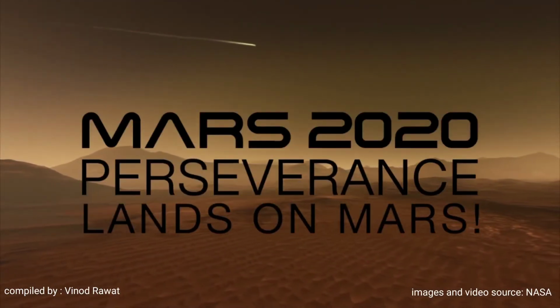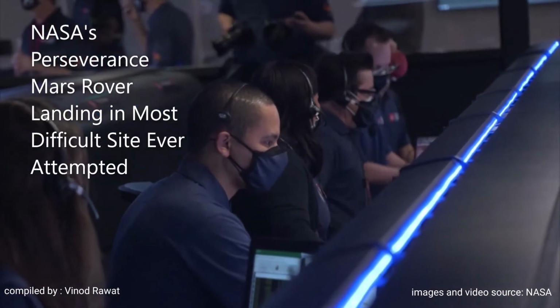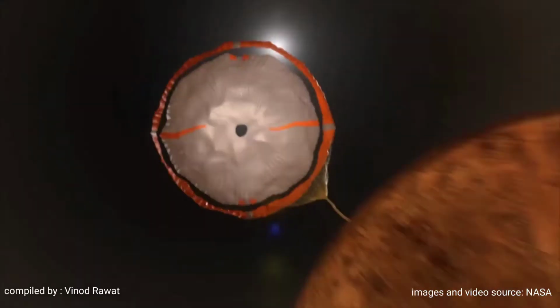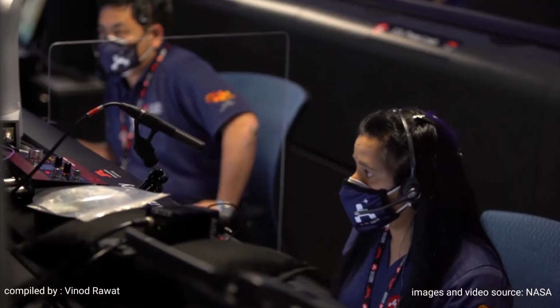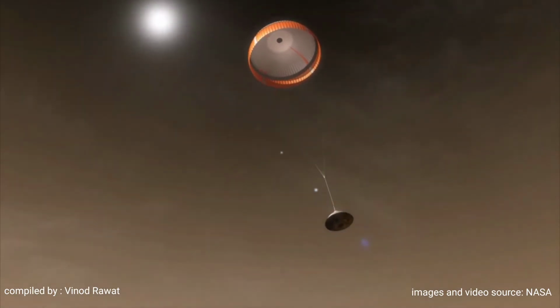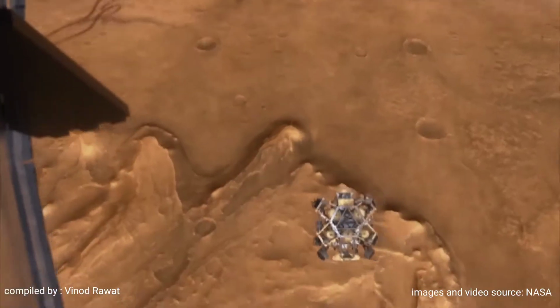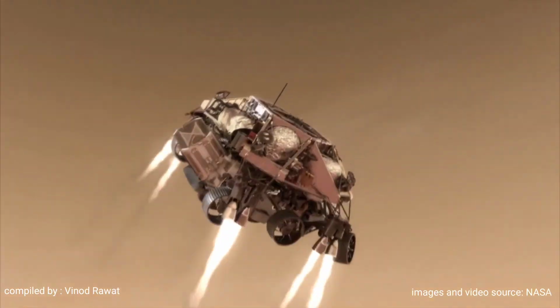Starting the straighten up and fly right maneuver in preparation for parachute deploy. The navigation has confirmed that the parachute has deployed and we are seeing significant deceleration. Skycrane maneuver has started.